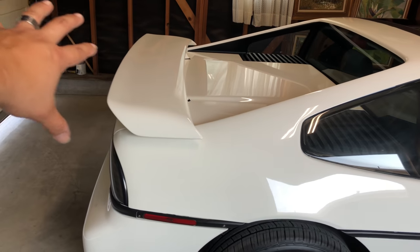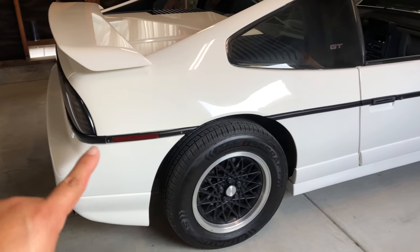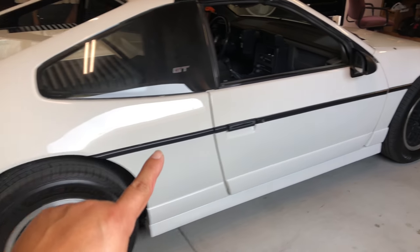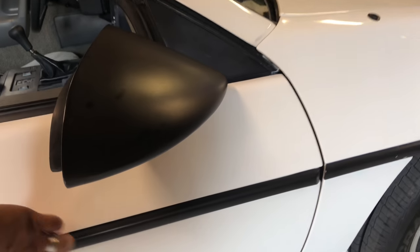But it's got this really nice wing that I like. It flows with the vehicle. It's got that epic 80s body line on the side there. And people think this is kind of like a bump, and really, it's part of the vehicle.